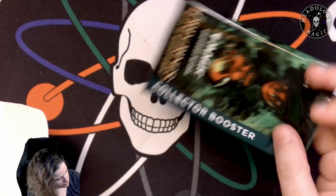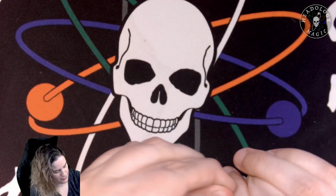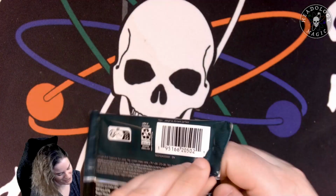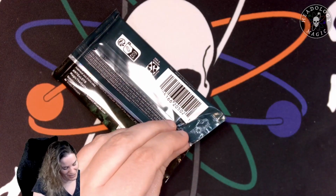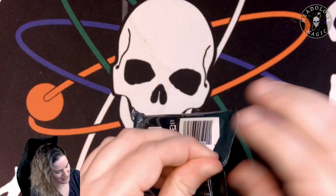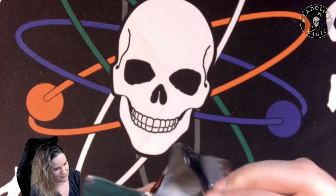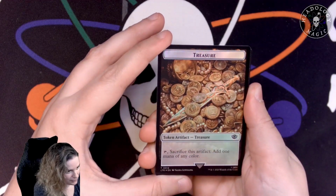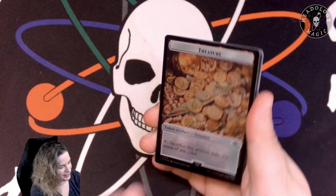Okay, three more. This is the first of those three. Maybe do this first. And then okay, now we've hit one that my trick doesn't work for. Okay, and there's where we get out the scissors. Sometimes they're just really well sealed here. Okay. Oh, that treasure's awesome. In foil. That's stunning. Okay.